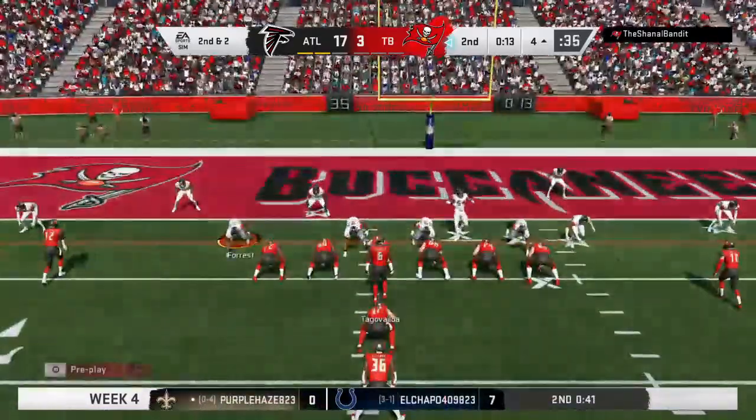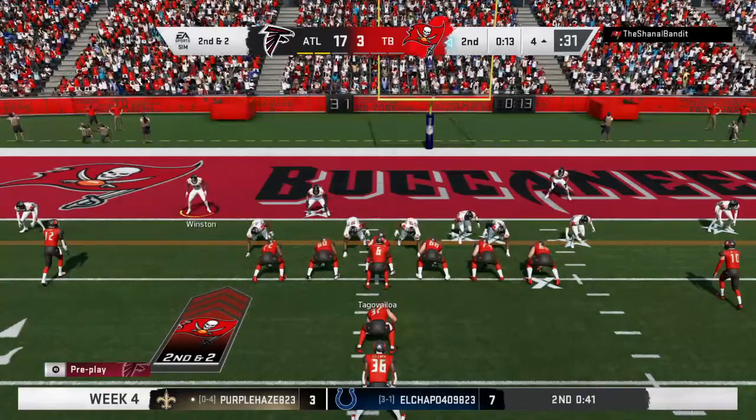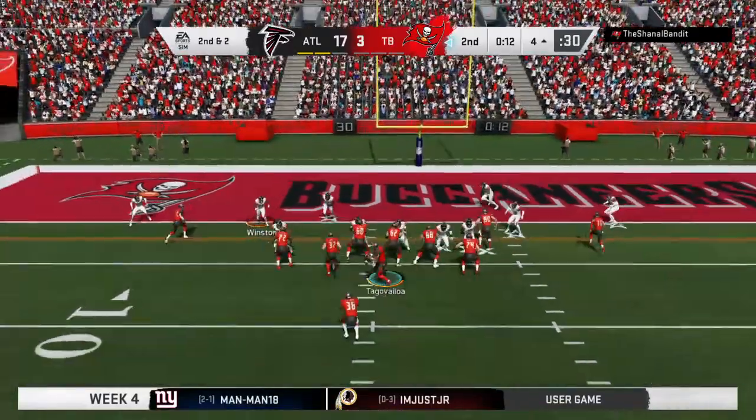Ready. 45, Mike, 45. Got you. I got you, son. I got you, son. 2nd and 2.